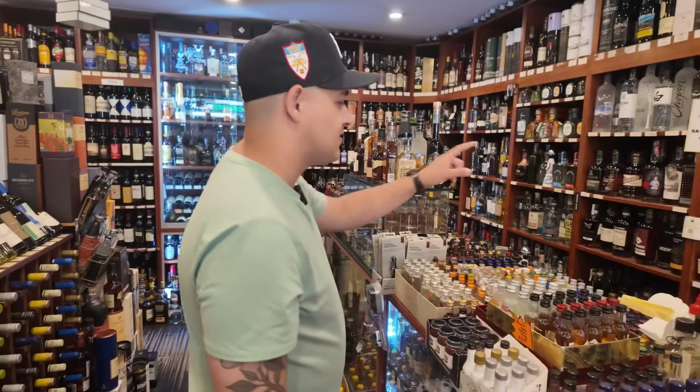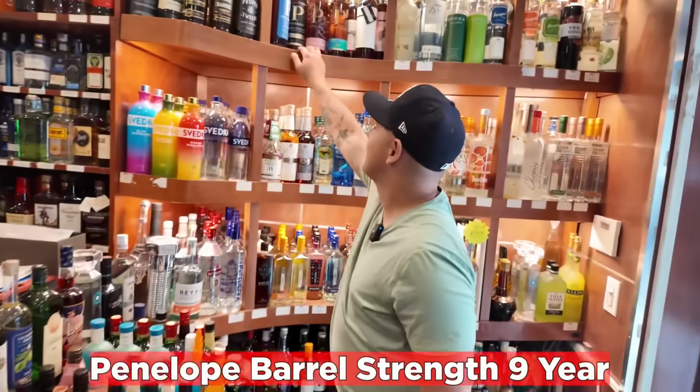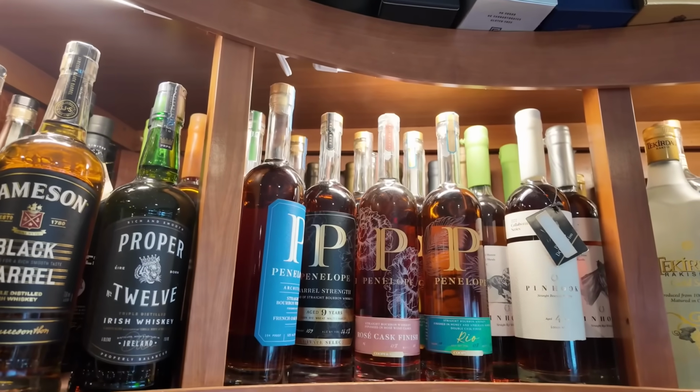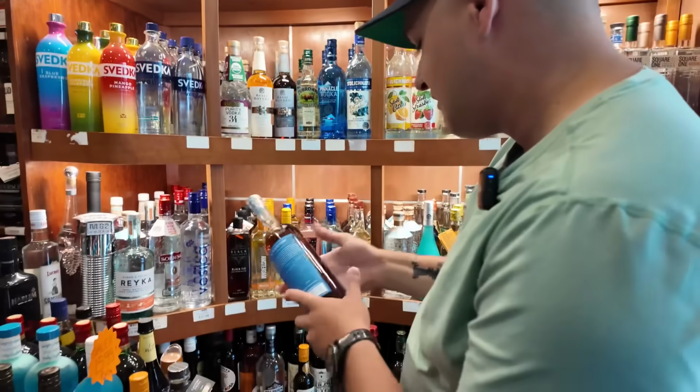I'm gonna run out. They have a Tumbling Dice back there, some Ben Holladay. Even coming up here, look, you have a Penelope Barrel Strength 9-year. I love the Penelope Barrel Strength. Actually, I really love everything that Penelope's doing. Even these Architects are a solid bottle, especially when you can look at the stave profile on the back.